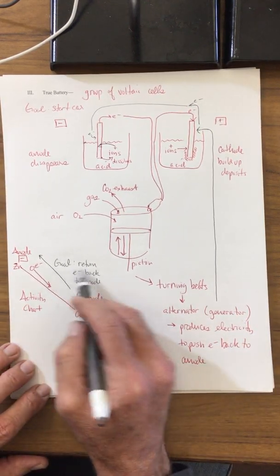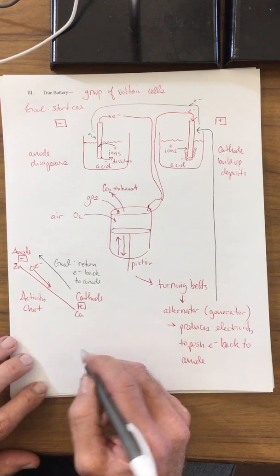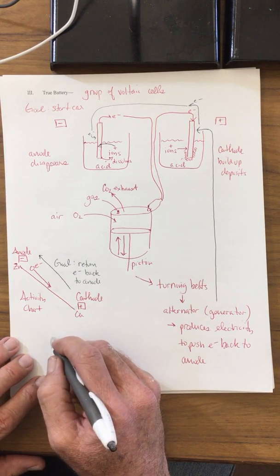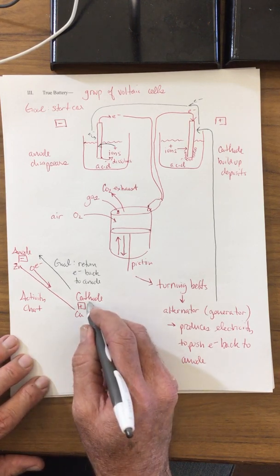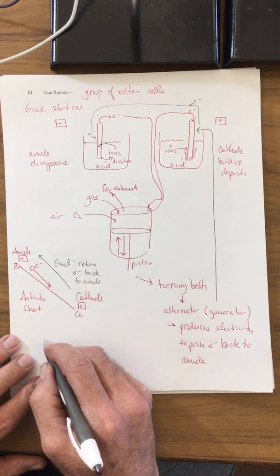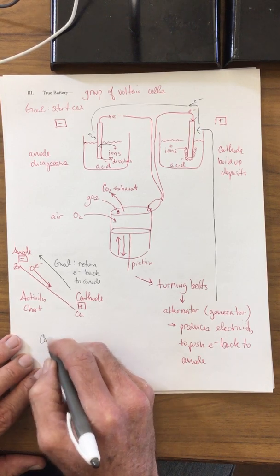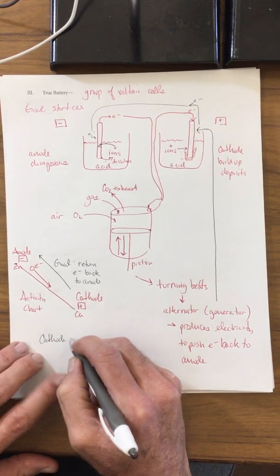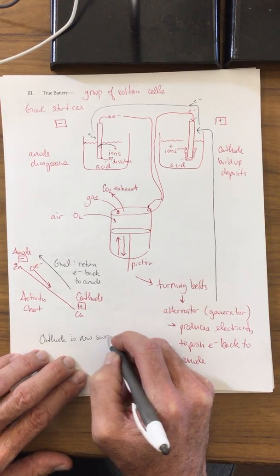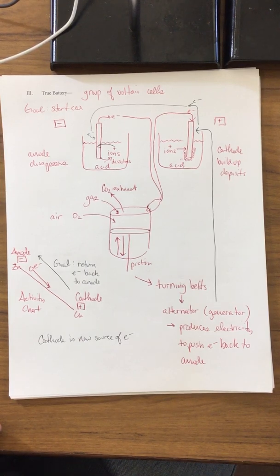So here's the process. Our goal was to return the electron back to the anode. Why? Well, what's going to happen in this process is the cathode is going to become the new anode. So right here, this is going to be pushing the electron back. Okay, so the cathode is the new source of electrons.